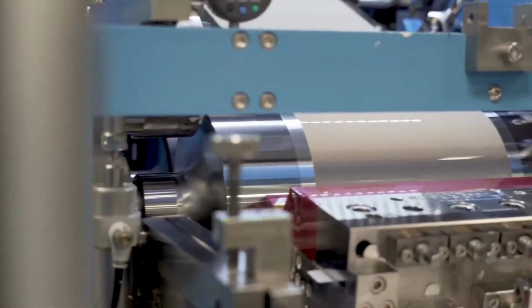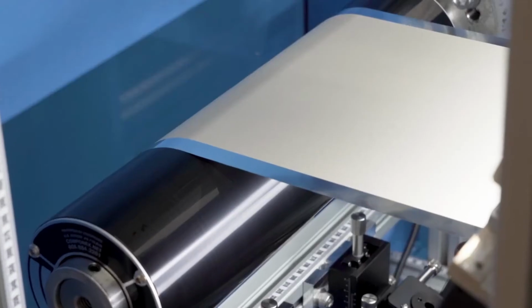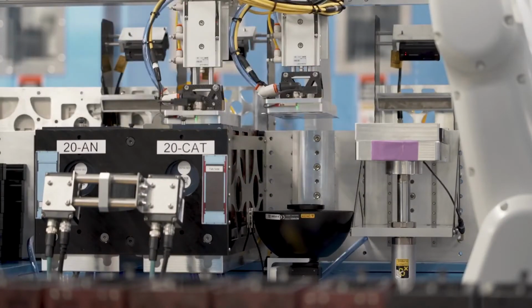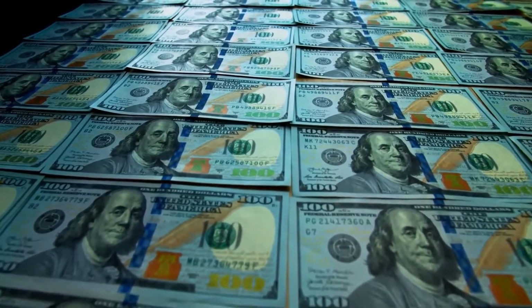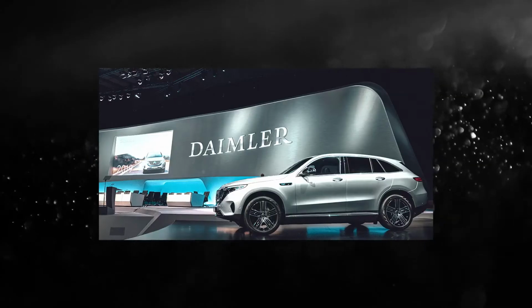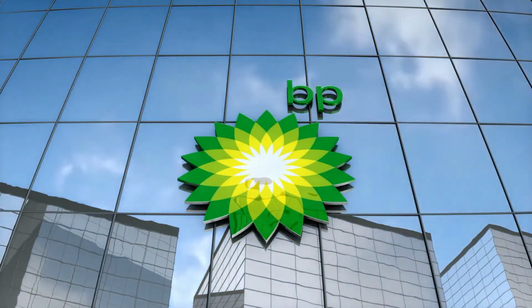The company also says it will launch immediate research into next-generation extreme energy density, XED, solid-state capabilities and materials, with the aim of scaling up the technology for mass production by 2028. Since the electric vehicle battery is a large market with a promising future, StoreDot has managed to secure funding from many investors due to its promising battery technology. The battery company secured a $60 million investment from Daimler and also a $20 million investment from oil giant BP.